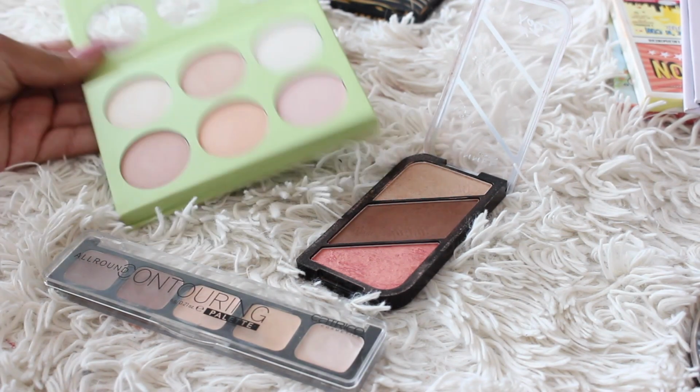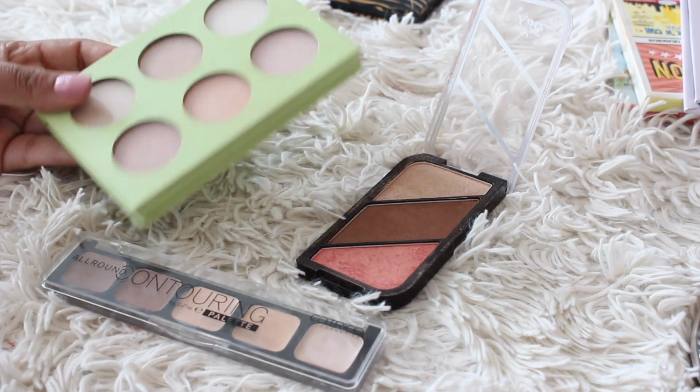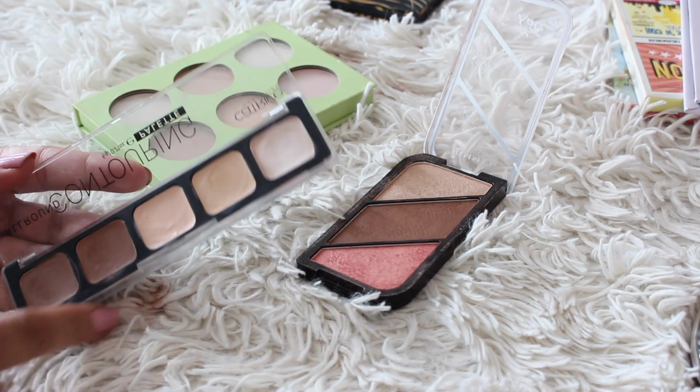This is from Pixi, and it's similar to that Essence one. The quality is just really bad, really chalky. Did not like it. From Catrice, this is their contouring palette, and again, I did not like this.